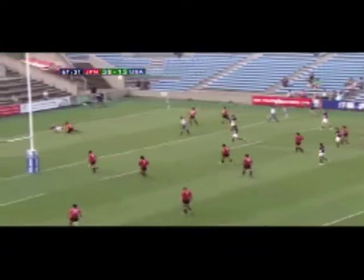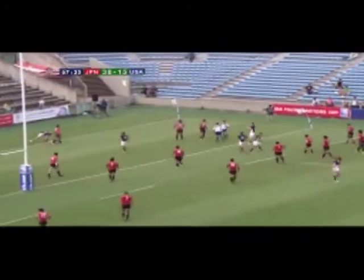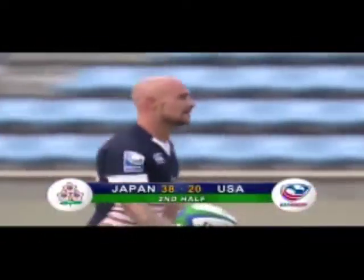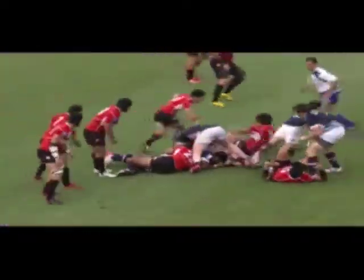Now, let's talk about why this was a try. This wasn't a knock-on, even though it looks like Hume knocks it on. The referee gets it right. The assistant referee gets it right as well. Because if you make the ball go forward from your head, your face, or your torso, that's not a knock-on. You have to make it go forward from your hands or your arms.